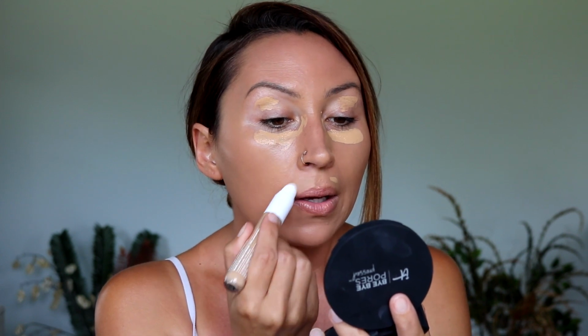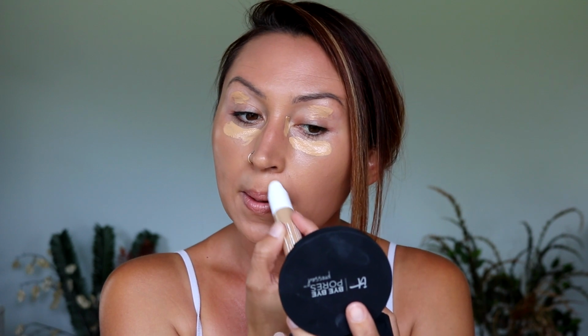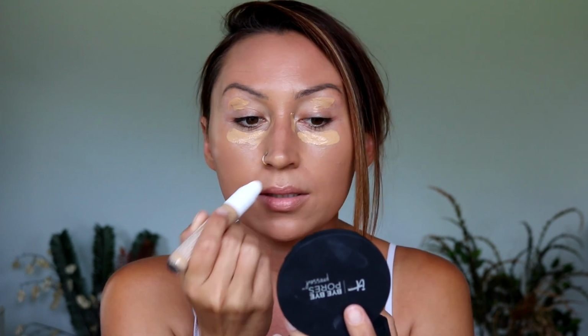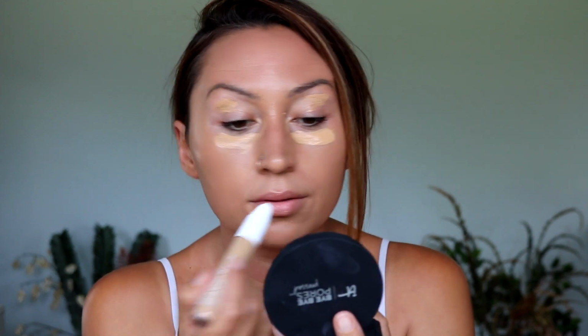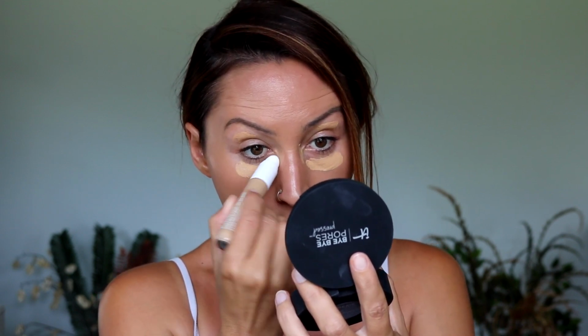Okay. That actually works for little spots like this. Let's see how well it works under the eye. I don't think it covered my melasma, to be honest. I can still see it. If anything, I think it took away coverage. All right, let's stick this in the corner of the eye.